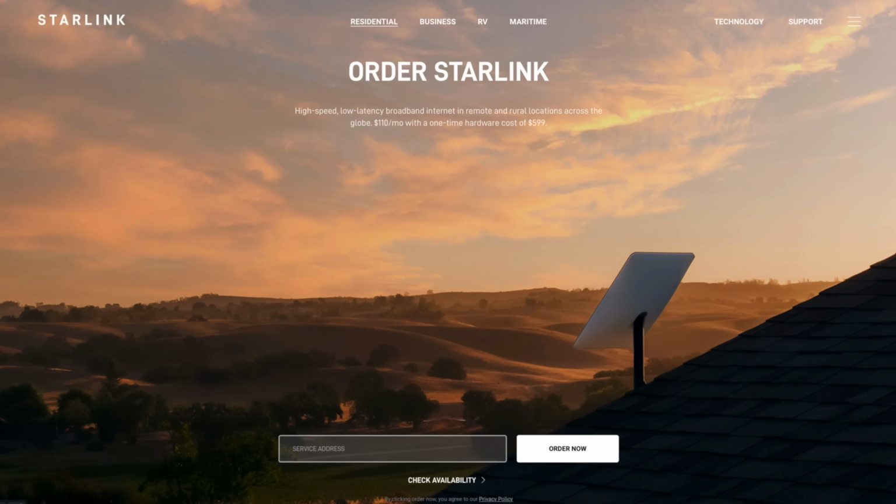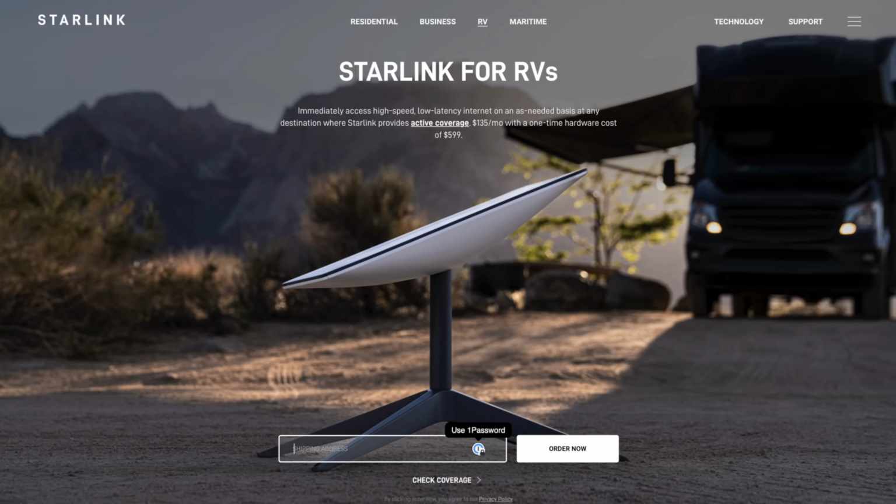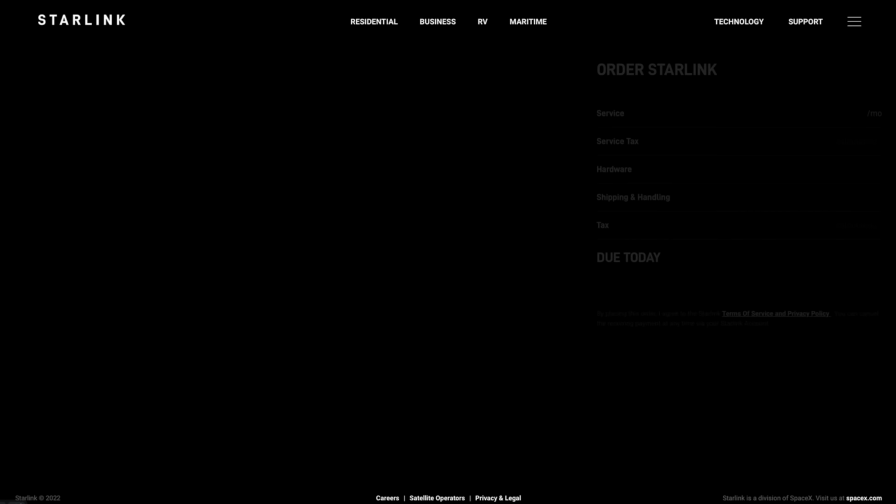The third option is called the RV version. Now in the RV version, you have absolutely no home base. When you sign up, you don't even put an address in, just a shipping address. So it's kind of like the residential plus portability, but there is no home, and you'll always be deprioritized.